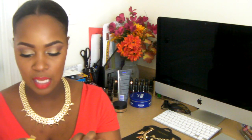Now on to lip products. So, I ordered some stuff from Lime Crime, and I have really been killing this Red Velvet Lime Crime Velveteen, and it is actually what I have on my lips right now. It is red lipstick. It is the reddest you're going to get. It's like a gloss, and it finishes to a matte finish, and it smells like cake.